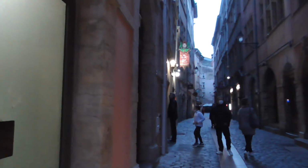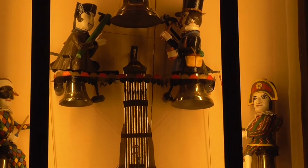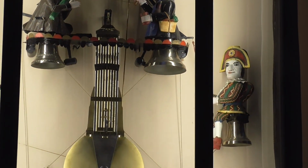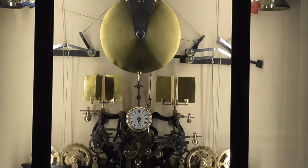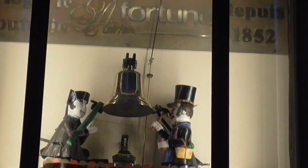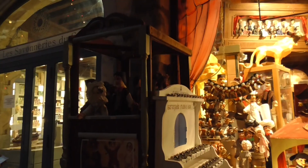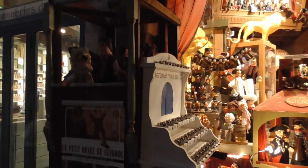What a gorgeous restaurant. You should see some of these absolutely magnificent restaurants. We'll be tasting tomorrow afternoon the Beaujolais wine. And this clock is here with those two puppets because here you have a museum dedicated to puppetry arts. This is probably another one of those little courtyards. Little Punch and Judy show.